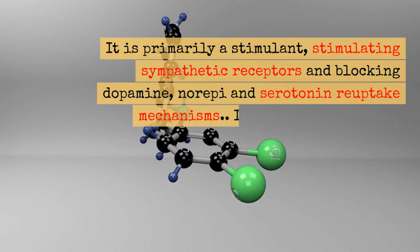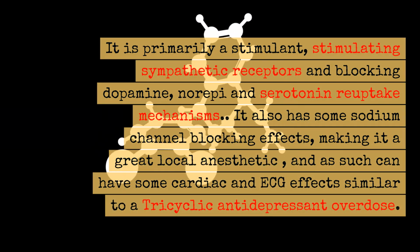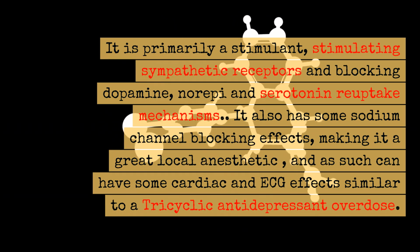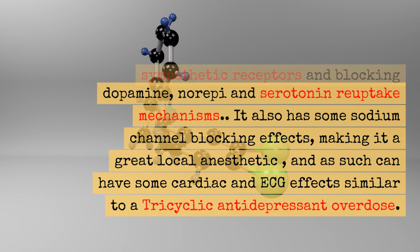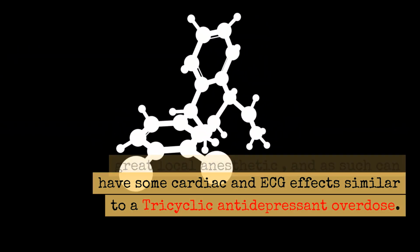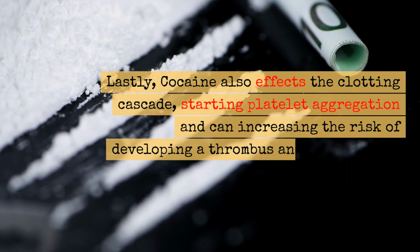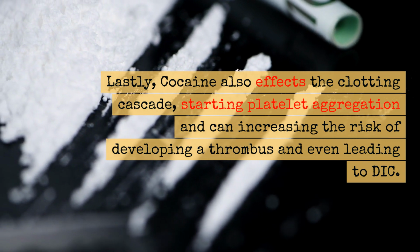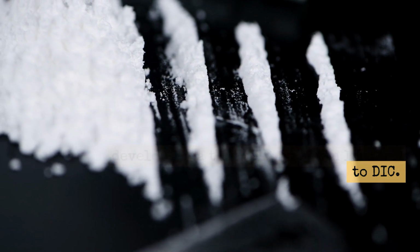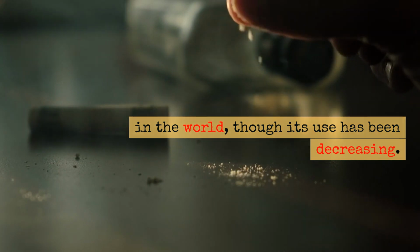It's primarily a stimulant, stimulating the sympathetic receptors and blocking dopamine, norepi, and serotonin reuptake mechanisms. It also has some sodium channel blocking effects, which makes it a great local anesthetic. And as such, sometimes can have some cardiac and ECG effects, which are similar to tricyclic antidepressant overdoses. Lastly, cocaine also affects the clotting cascade, stimulating platelet aggregation, and can increase the risk of developing a thrombus and even leading to DIC.